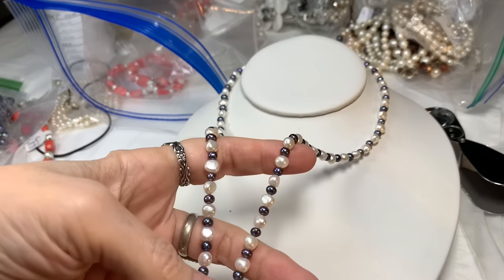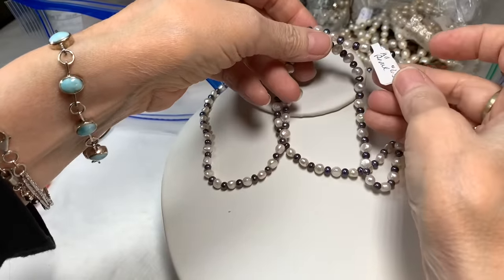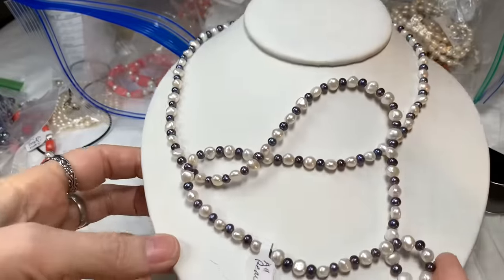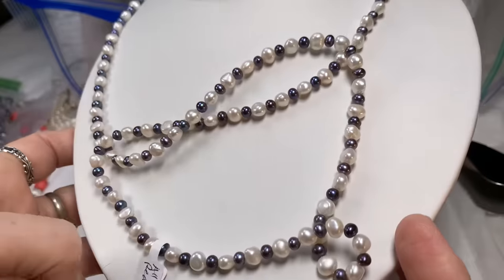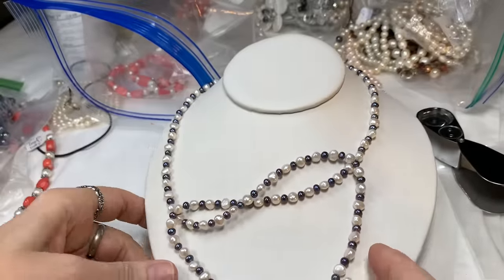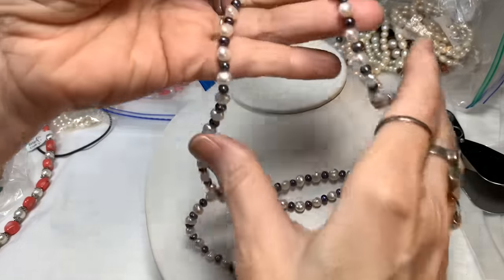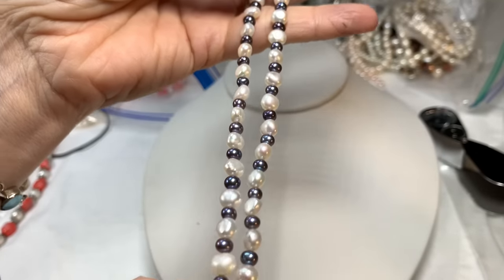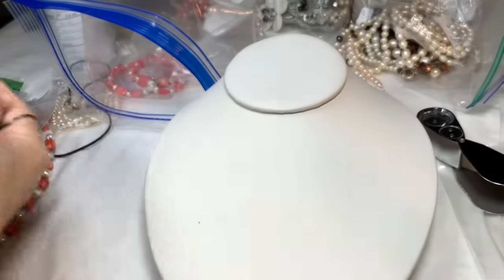So 34 inches with both colored pearls, and a fair price on this is 65, because I found them for much, much more. So there you go, they're just beautiful. $65 on the 34 inch peacock pearl and real pearl necklace. Great coloring in that one.